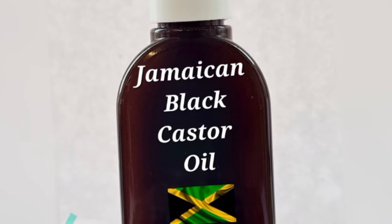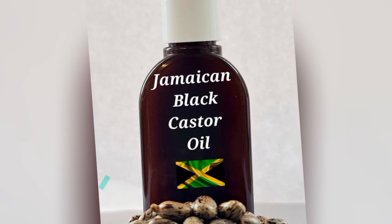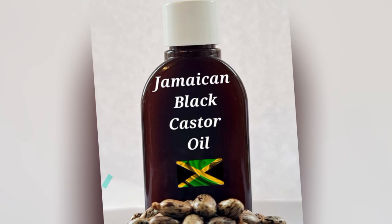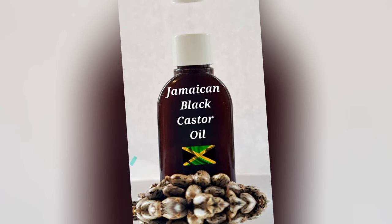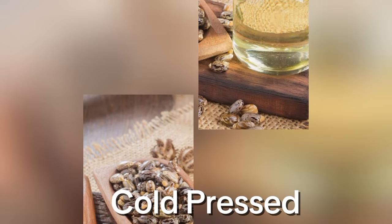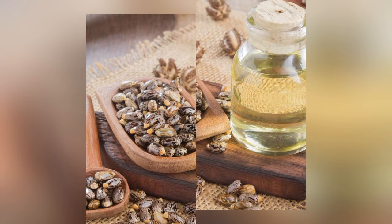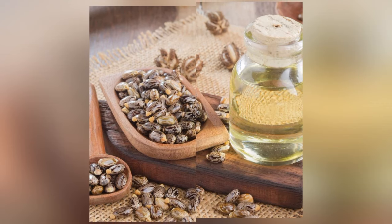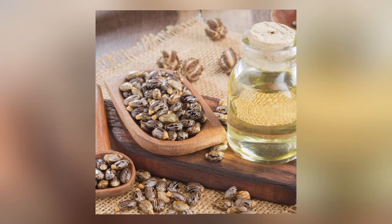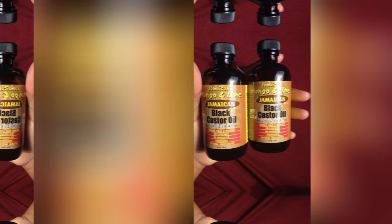Now, there are two types of castor oil. The black one that most people know as Jamaican black castor oil, and I'm Jamaican, so of course I use black castor oil. And then there's the clear looking one known as cold pressed castor oil. Although I mostly use Jamaican black castor oil, I think that if all you have access to is the cold pressed one, I believe it's just as beneficial in protecting your ends from breakage. So sis, go ahead and use what you have.